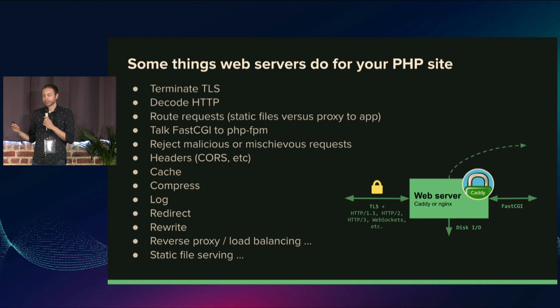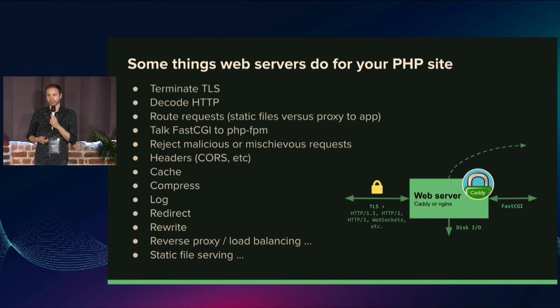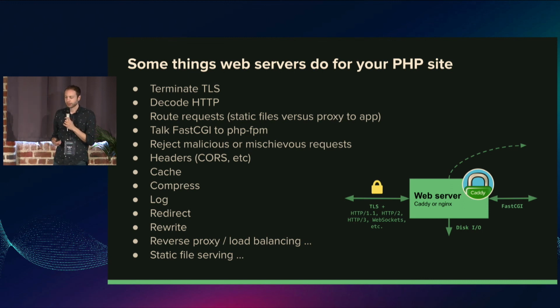Meanwhile, it also needs to be configured to block attacks, to reject mischievous or malicious requests or requests that may hog your resources, and also manage things like headers. And in production deployments, you'll often find the web server managing caching and compression for performance reasons. You'll also typically enable logging so that you can have observability and insights into your application. And so the web server is this really crucial part of your site, especially when you go to deploy.